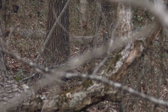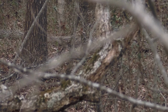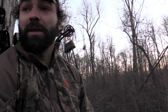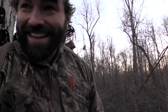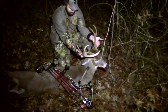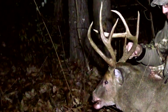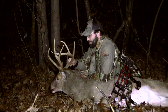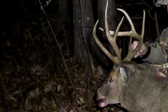I named that buck DB last night. DB Cooper, double beam. I hope that footage is good enough because I was blurry. Hopefully my footage wasn't. Let's get down and see what he looks like. Look at that. You don't see something like this every day. He got some junk going on the bases on the backside. It's really special when you kill something on your own property, especially something as small as 27 acres. Just such a unique looking deer.